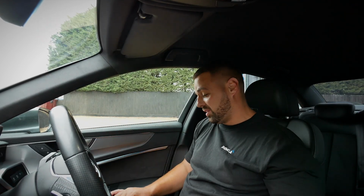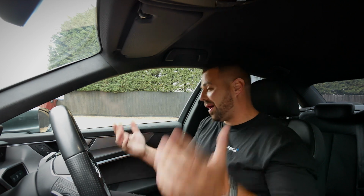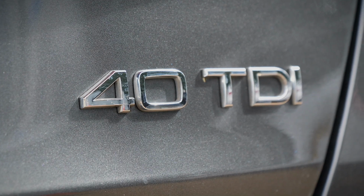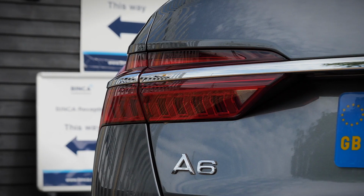It's just covered in binker dust now because my feet are covered in binker dust, but it looks better. So yeah, the badge on the back. Let's quickly talk about the badge on the back of this car. Before we do that, let's just start the engine and get the aircon on because it is warm.